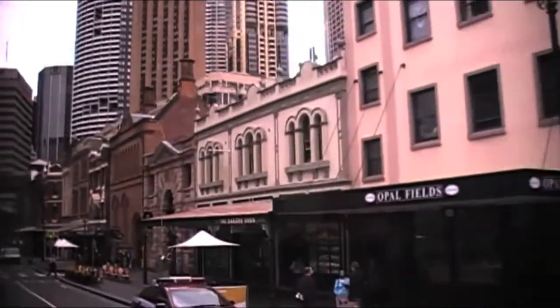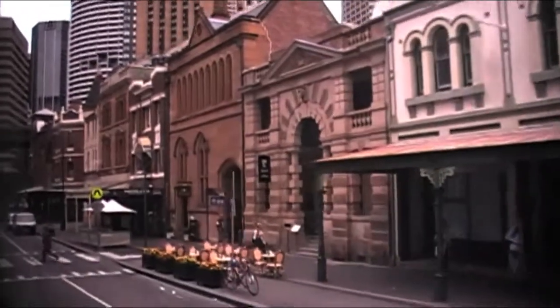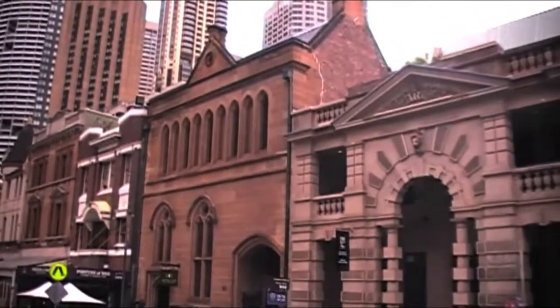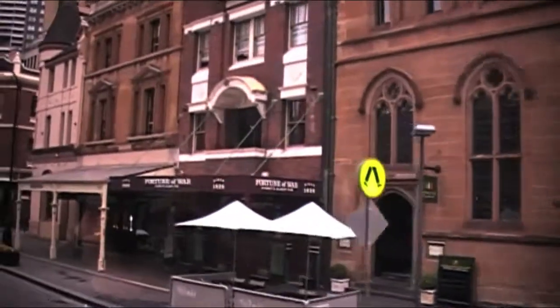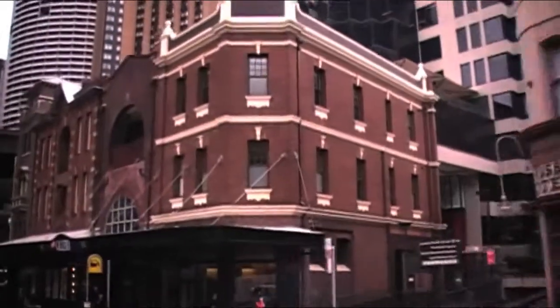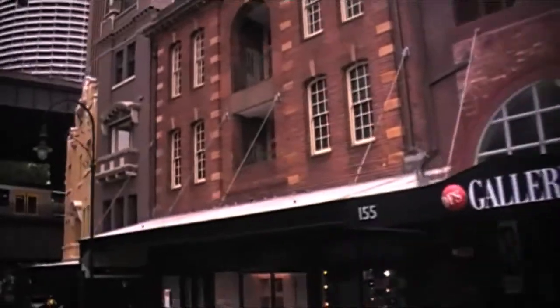Coming up on the right-hand side is the first police station, the first Scottish bank, or the first bank built in the area, and just behind that was the nurses' quarters and the first hospital built. Downtown, there's little alleyways, as you can see through there. You can go walking through. Sydney's oldest pub, 1828. The little park on the left-hand side leads down to Circular Quay.